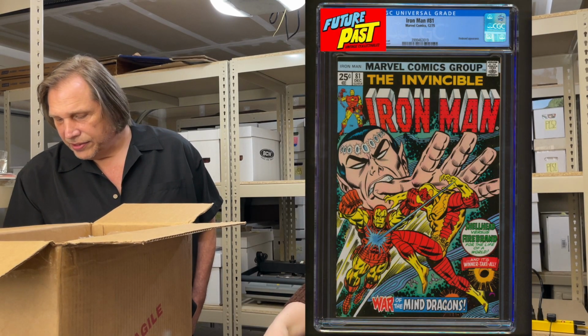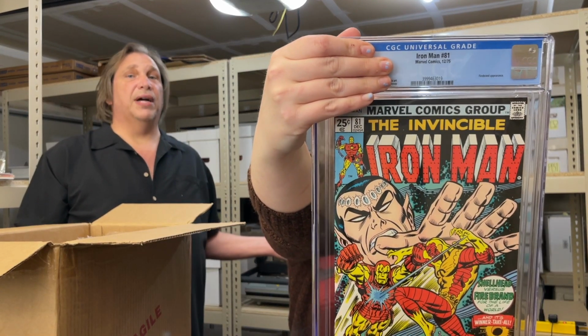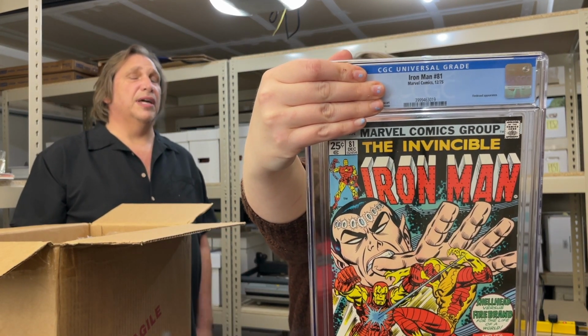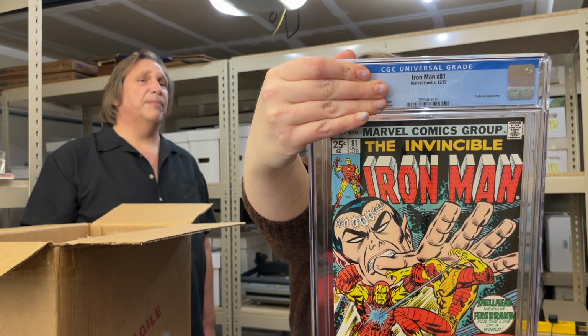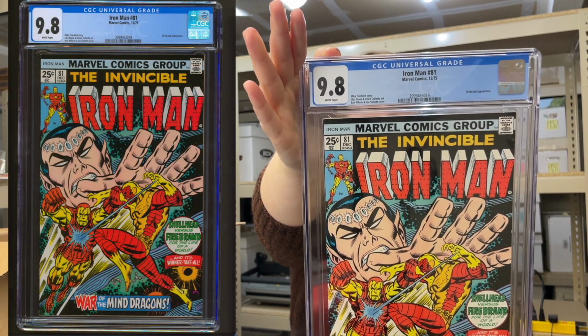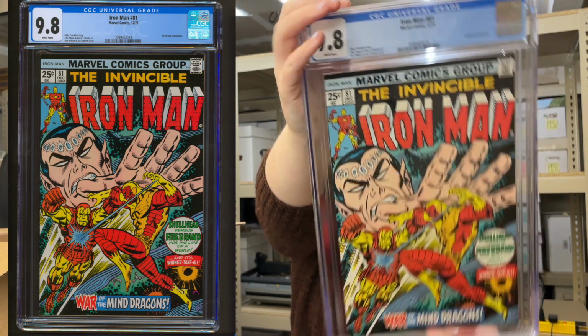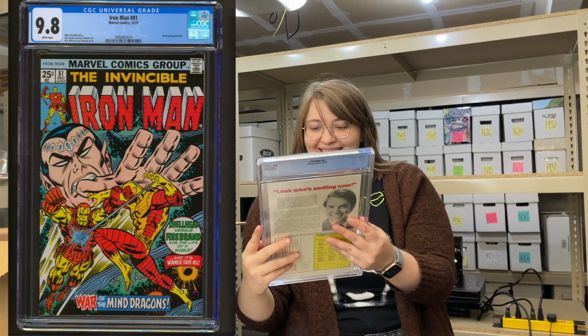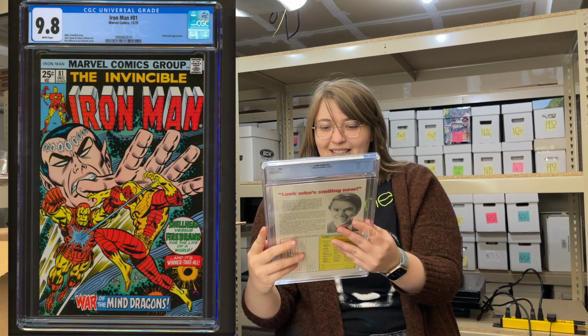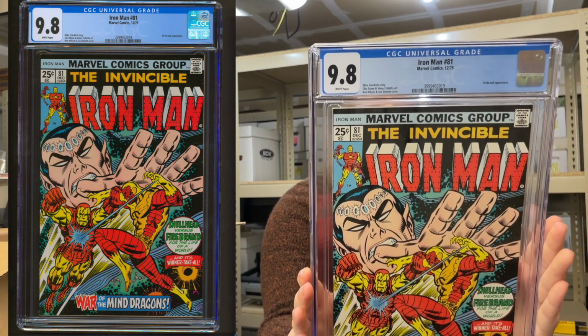From that same collection. It was a 9.6 in my collection, Raw, so it definitely had good bones. Thought I might be able to get it to a 9.8. How do we do? And we did. Yeah. 9.8. That's a nice one. Perfect. Let's check it out. Yeah, sick. Submariner cover. So cool. Show everyone again. That is a nice book.